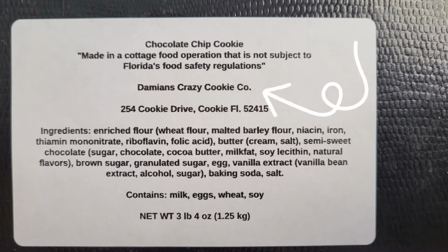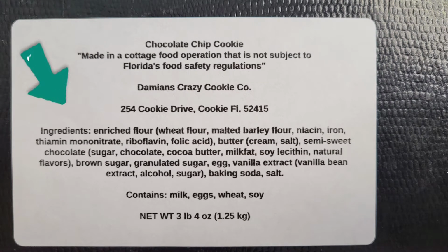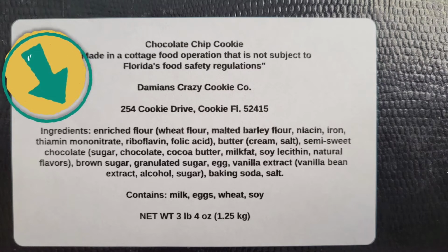Now, you also need to have your ingredients. The ingredients are actually listed from the most used down to the least. So of course, when it comes to cookies, flour is predominantly the largest ingredient that's used in a batch of cookies. Whatever it may be, obviously this is just a sample of what you have to put on there. So make sure that whatever ingredient is the most down to the least is the order in which you have it on your label.